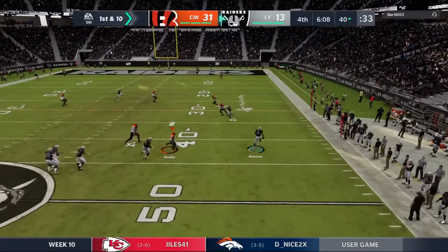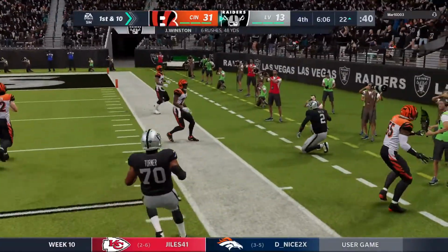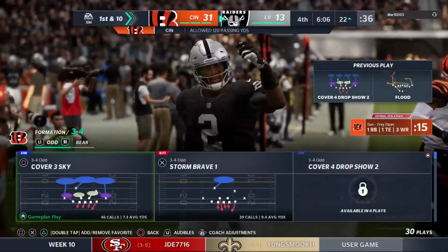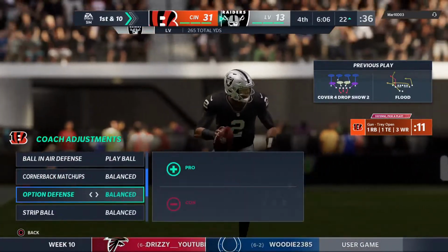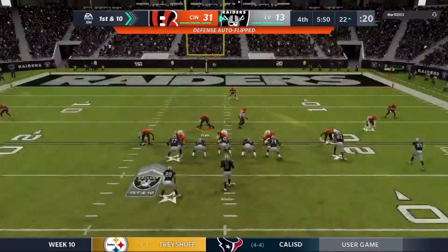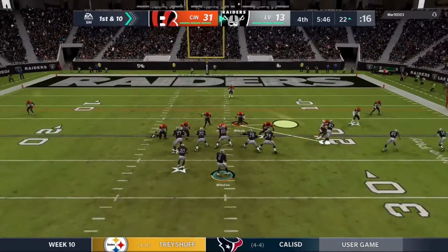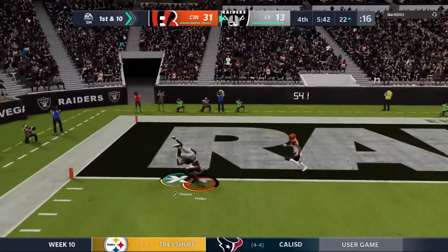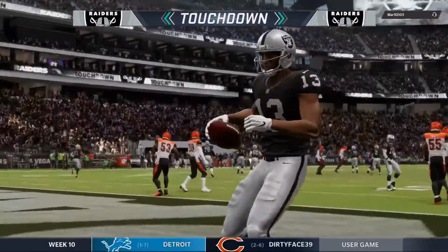Escaping the pressure right, he's going to take off with it. He's going to go out of bounds, but he takes this one down just shy of the 20. I guess no need to force it when you can do that instead. First down, 18-yard gain. First and 10 at the 22-yard line. From the shotgun, it's Winston, and that's going to be caught for a Raider touchdown.